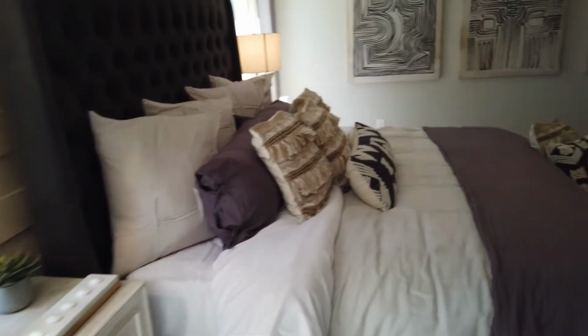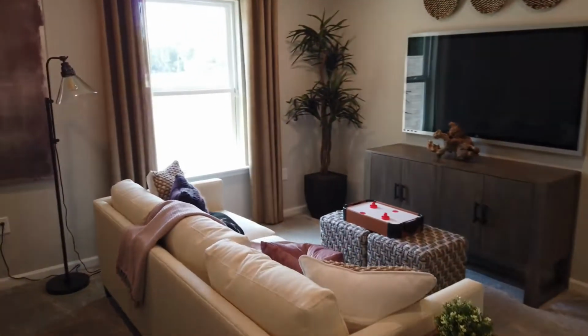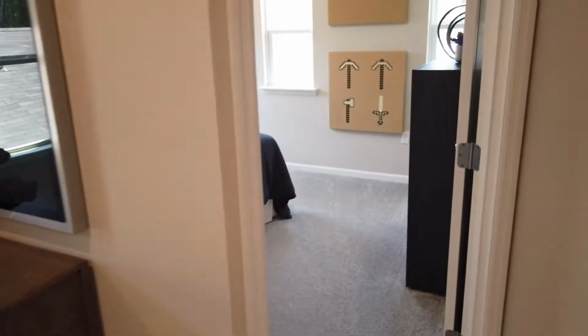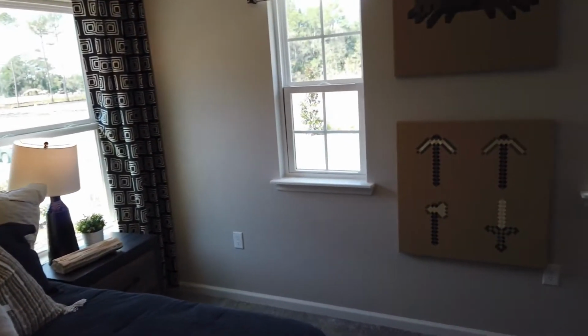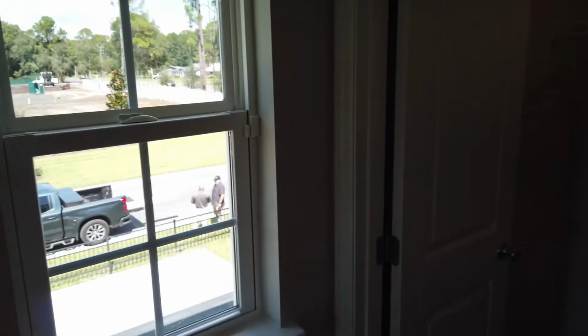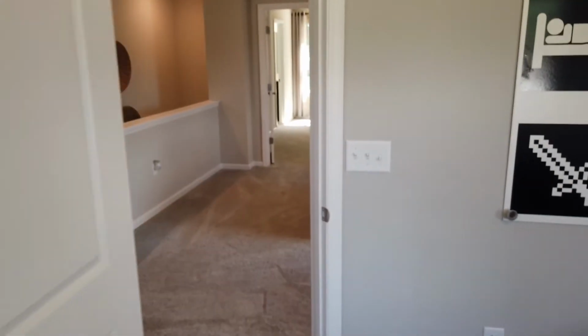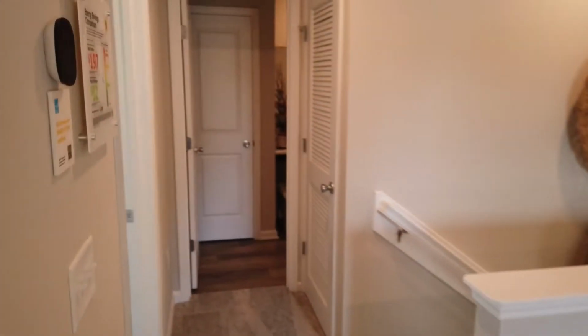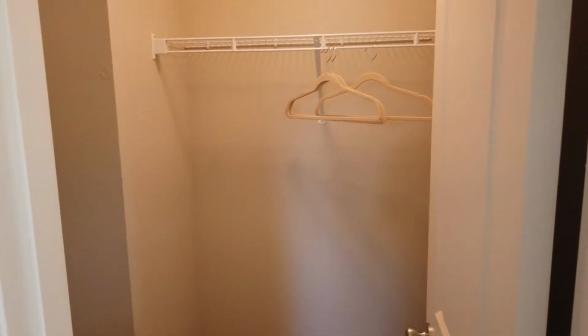I'm going to come back this way. And we're back to the second floor living space. Go into the spare bedroom. Very good size. You have a very nice large walk-in closet here. Going to come back over. Let's walk to the other bedroom. Another good size. And another walk-in closet. Got a little hidden pocket over there, by the way. It's just got a little extra. Very nice.